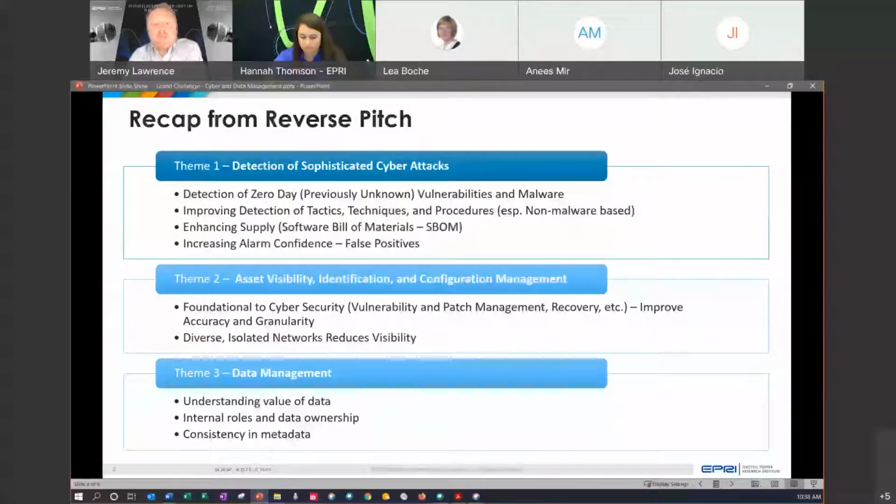For those that aren't cybersecurity experts here, what we're talking about with zero-day vulnerabilities is something that is previously unknown, something that has been in the wild 0 days. What that means is it can be more difficult for us to detect those types of vulnerabilities or malware because there's no known signature for that vulnerability or malware.